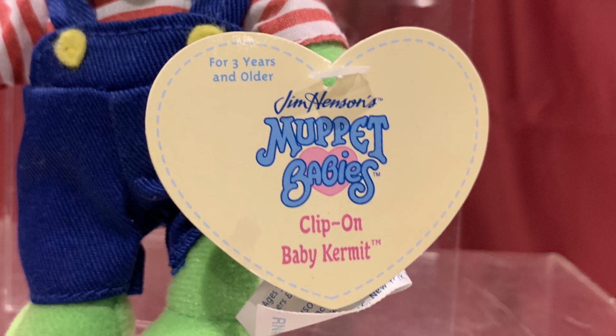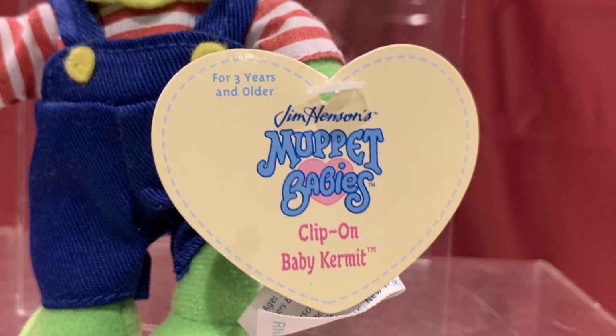I honestly thought he was going to be much bigger than this, but for the price I paid for it, it kind of makes sense. But I thought it was going to be a much larger plush. Then I realized it's a keychain. So obviously you can't have something that big just on your backpack. So it makes sense that it's small, but he's still really cute and I couldn't pass him up.